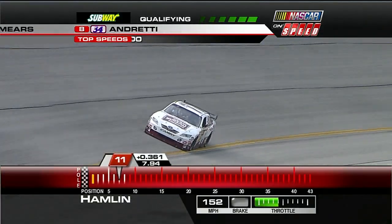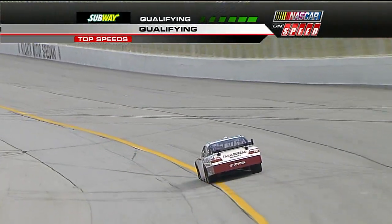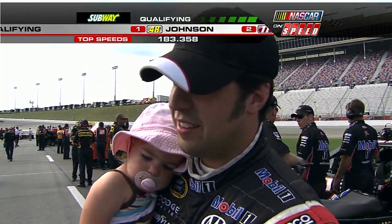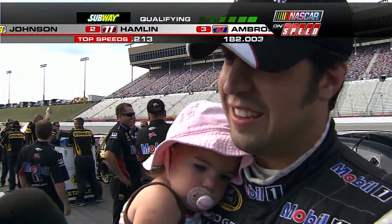Let's go to Wendy. And Sam Hornish getting some family time with daughter Addison and wife Crystal on the grid now. Sam, you had your hands full in practice. You were very loose out there. Guys up in the booth want to hear from you on how that run was in practice earlier.